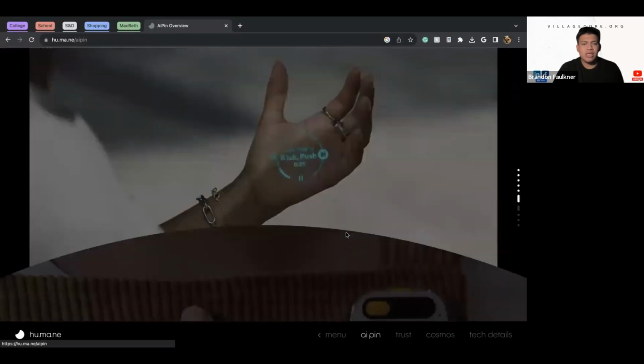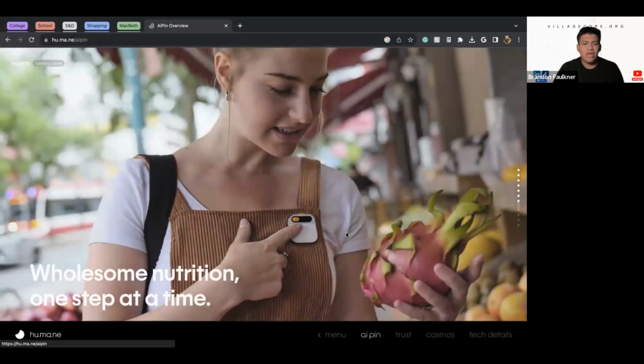And continuing on here, we also have the other feature that I was talking about, which analyzes different things around you. As we can see here, this woman is holding up dragon fruit. You can do this with virtually any object you are holding, and you can get a description of it, or you can see different kinds of things like calories, protein, and what's in the item, like different kinds of ingredients and other things of that nature, which is also an issue.